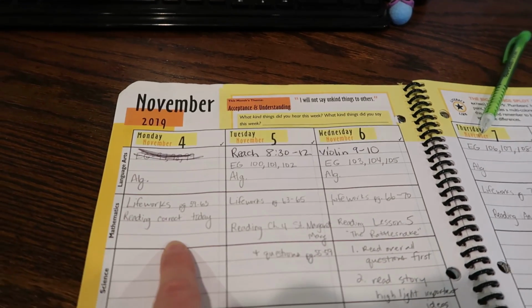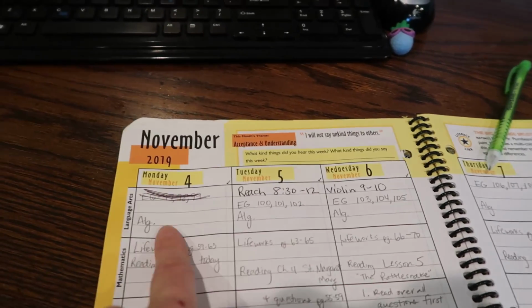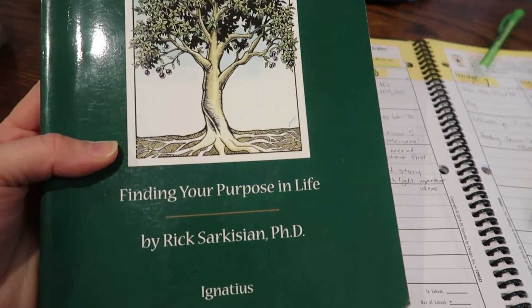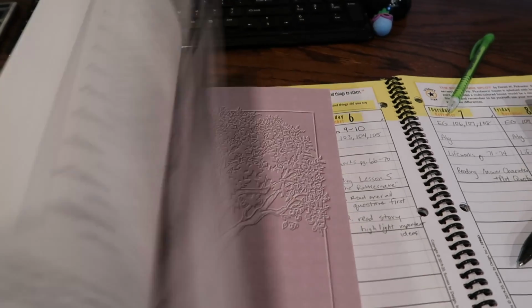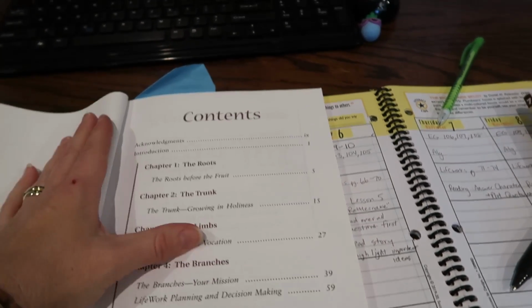I was just planning out Sam's school here. He is doing Algebra 1. We have to put his lessons in because he couldn't remember what exact lesson number it was today. He is doing a program called Life Work, Finding Your Purpose in Life. This takes them through thinking about making decisions.